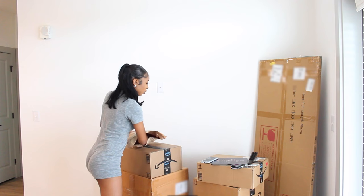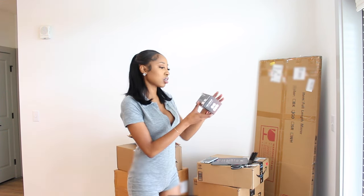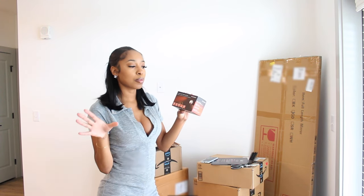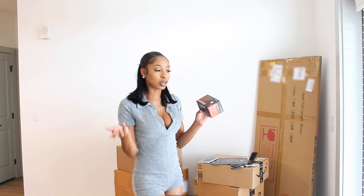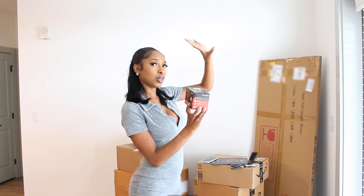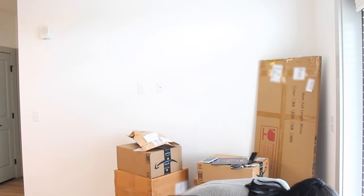And then, also we have, okay, so these are for my closet, you guys. These are these LED lights. They're like push lights, so I'm going to be doing this whole DIY closet transformation, and the closet is going to be made out of the Target bookshelves. I don't know if you guys have seen those. I've seen people do these different closet makeovers using these bookshelves on TikTok. So these go in the actual closet just for the aesthetic. So there we go, we got that.